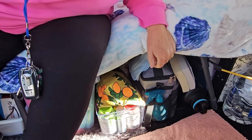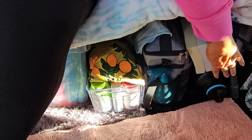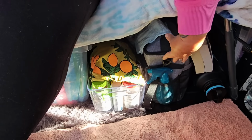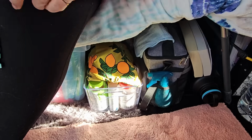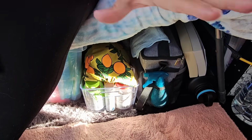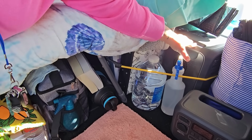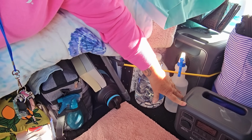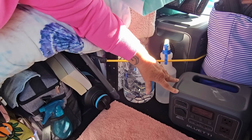I like to have everything under the bed. I have an extra large water jug. I have my books that I read. This here is just extra bathroom stuff like shampoos, the shower stuff. This is a large 1800 Blue Eddy, which I actually haven't even used yet. This is a little small 300 Blue Eddy, and I haven't used that on this trip.